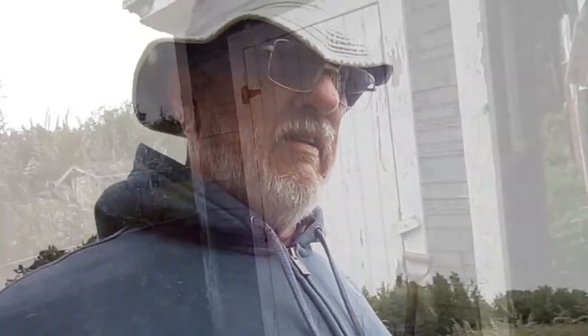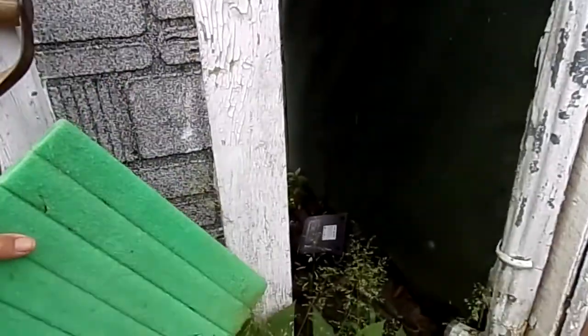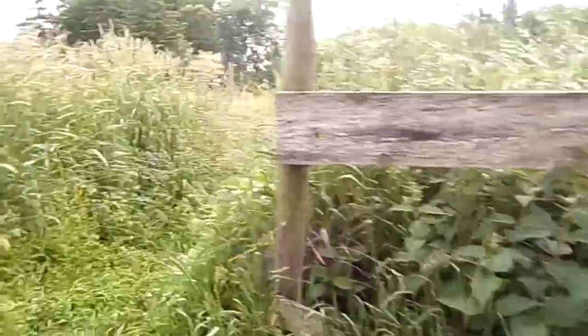Just going over to pick up a couple of tools and then we're off. It's about 9 o'clock in the morning and yeah, we're going to get some gardening done. Just a little bit of weeding. Here we go then.